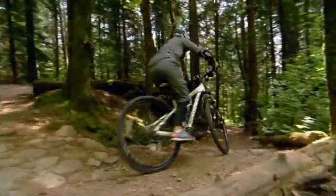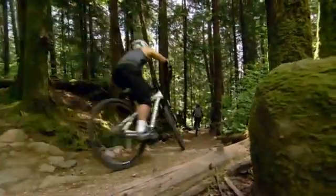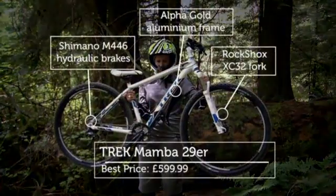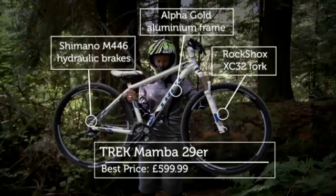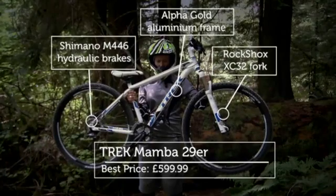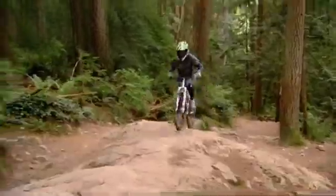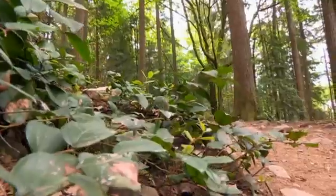Undeterred, we concluded our trial of the Norco, which, Polly's bruises aside, had provided an enjoyable introduction to riding on three-inch larger wheels. Next up, we each had a Trek Mamba, the most expensive of our three entry-level 29ers. It uses better quality hydraulic brakes, rims and forks, so we had high expectations as we hit boulder country again.